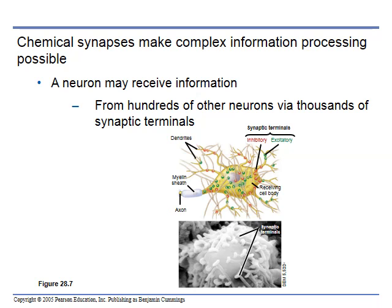Chemical synapses make complex information processing possible. That's why I said, why have chemicals? Why not do everything electrically? Well, because the chemicals can do different things depending on what they are. Okay. And when we look at this neuron, a neuron can receive information from hundreds of other neurons. Okay? So if you look at this, it has little receivers all over itself. All the green ones here are what are called excitatory, that will excite this one, and there's red ones which are called inhibitory, so that it won't send a signal, right? So that we can activate parts of our brain and not have all of them fire.